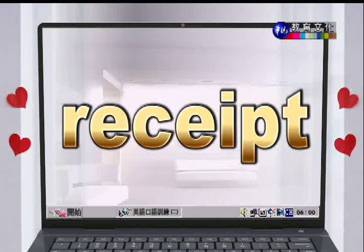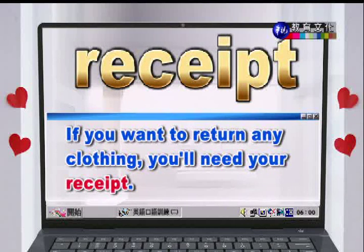Receipt. If you want to return any clothing, you'll need your receipt. Please remember this word, the P is silent.